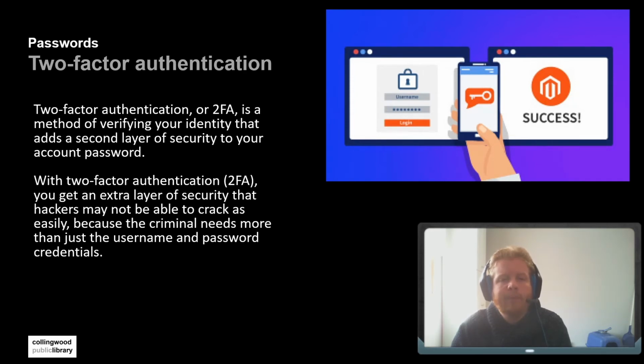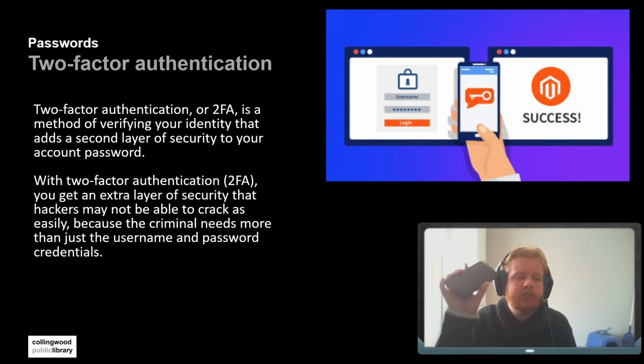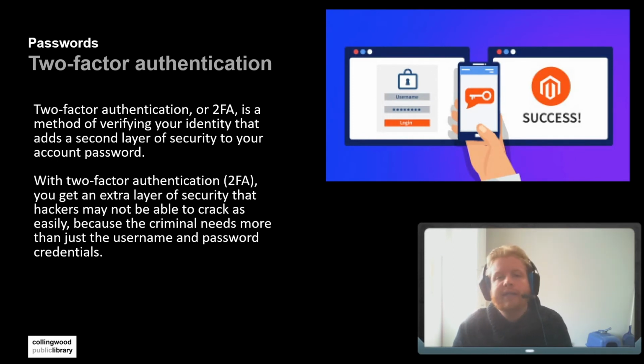And what will happen is when you go into your account, they'll send you a text message or they will send you an email with a code, and you're going to use that code to get into your account. This extra layer makes it hard for someone to crack your account, because if potentially they are able to figure out what your password is, now they have to gain access to another email account or potentially have access to your phone in order to get through that second layer.